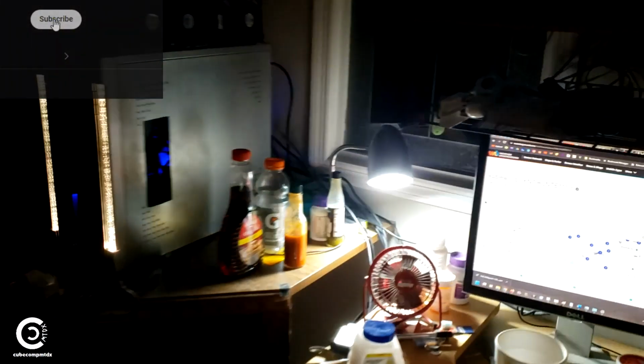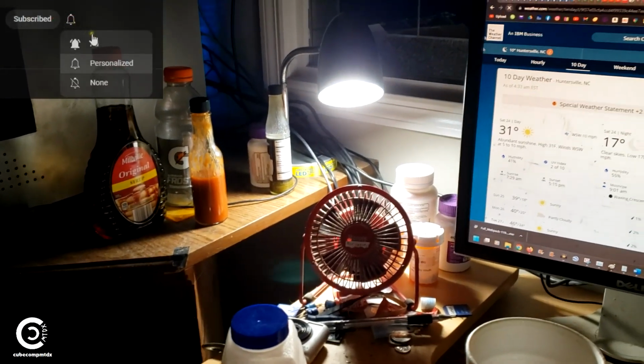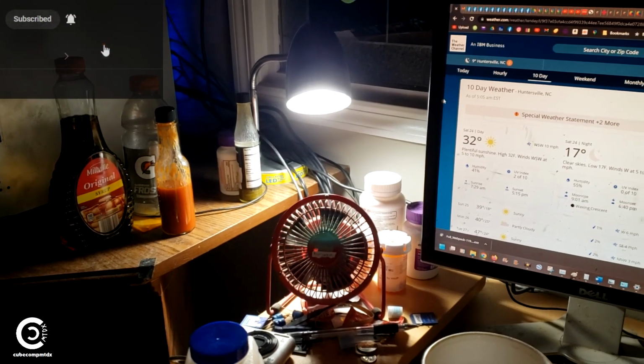Everybody, so I took a little nap, lay in front of the wood stove, and woke up to put some fresh wood in it and back up and going. And I tell you what, it just can't quite keep up. It is 7 degrees out, and according to weather.com, it is, let me refresh it, 9 degrees.